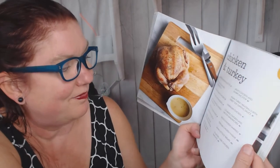I've made chicken and dumplings in the Instant Pot and my boyfriend almost died of happiness. I don't want him to die though, but I want him to be happy.